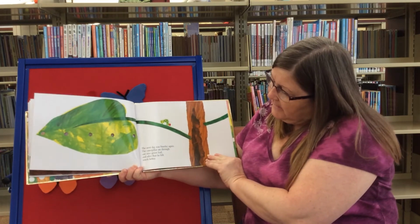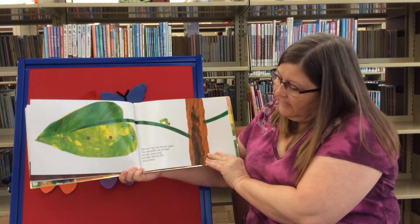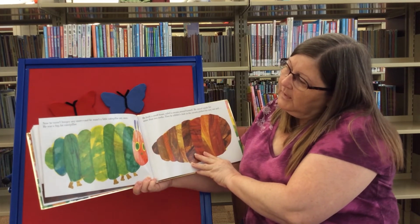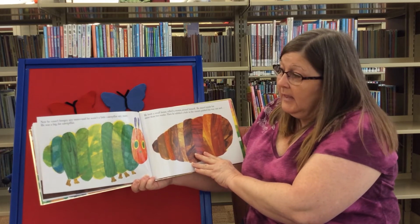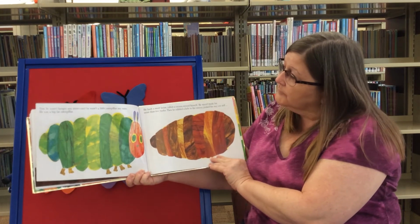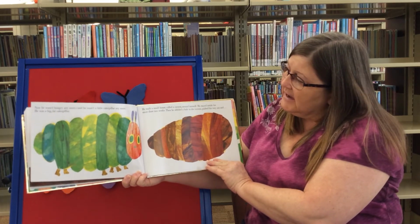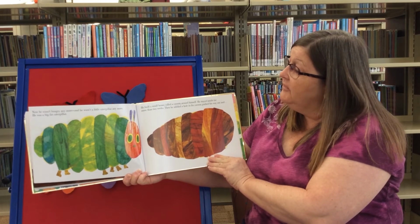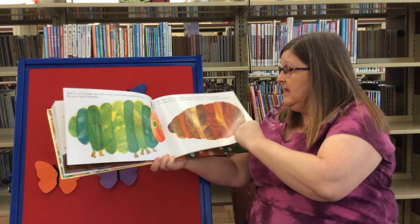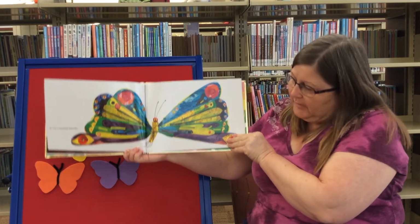The next day was Sunday again. The caterpillar ate through the nice green leaf, and after that, he felt much better. Now he wasn't hungry anymore, and he wasn't a little caterpillar anymore. He was a big, fat caterpillar. He built a small house called a cocoon around himself. He stayed inside for more than 2 weeks. Then he nibbled a hole in the cocoon, pushed his way out, and he was a beautiful butterfly.